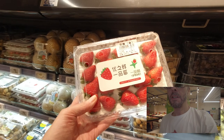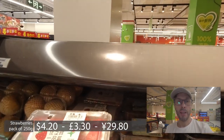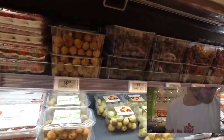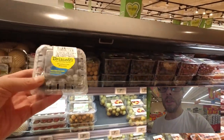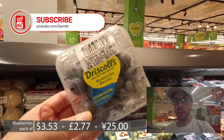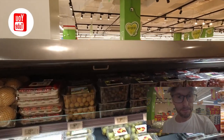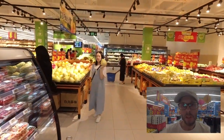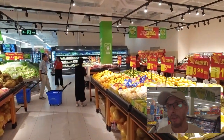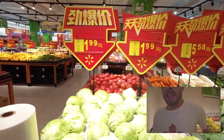Strawberries. This small amount of strawberries here is 29.8 for 250 grams. Also things like blueberries, a small tub here of blueberries is 25 RMB. Okay, something that's generally cheaper here in China is vegetables. So we have here, this is cabbage.